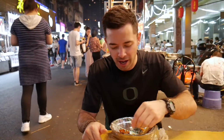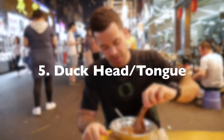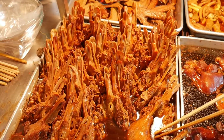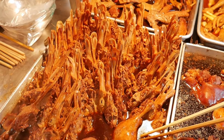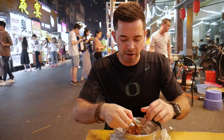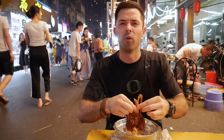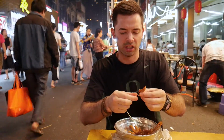All right, next up we have a duck head. And this is a first for me. I've never actually had duck head. And so it's most of the head, and I don't really know what's inside there. It does have the tongue. So I'm gonna go ahead and just rip off the tongue here. So I got the tongue. Hey, there's a bone in the tongue. I didn't know. We're gonna eat it right off of the bone.